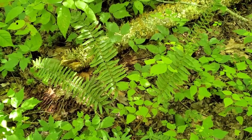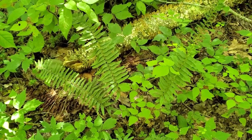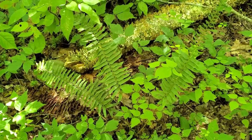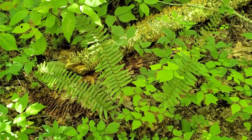Whenever I see a fern, it reminds me of that book I read back when I was a little kid, Where the Red Fern Grows. If you never read that book, I also believe there's a movie too.